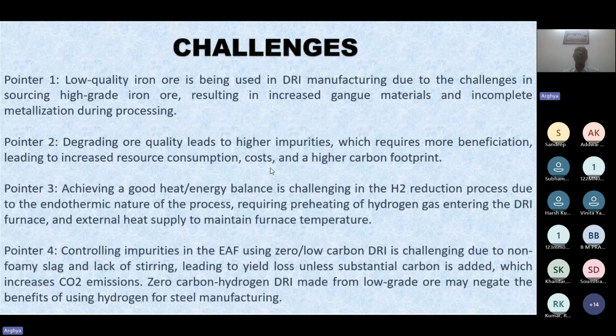Now, coming to the challenges. After understanding the whole world scenario of greenhouse gas as well as the steel demand, we are at the juncture where we have to think about our future. So, what are the kind of challenges I want to throw to the people?